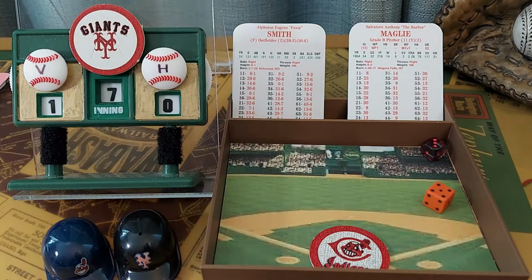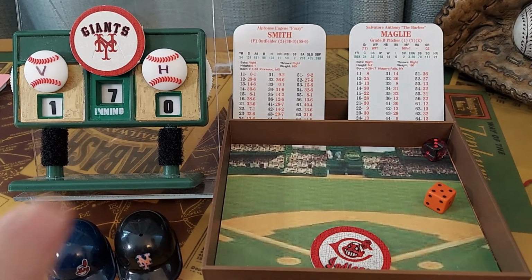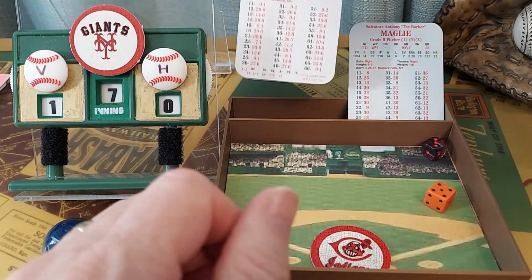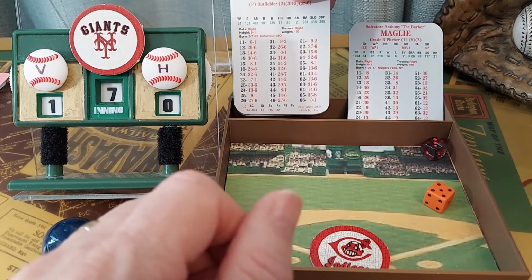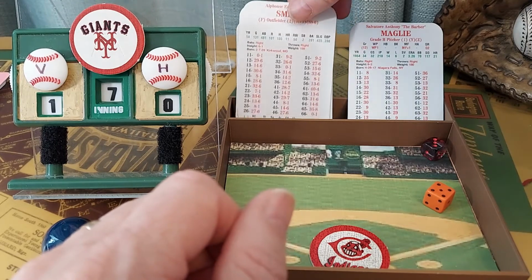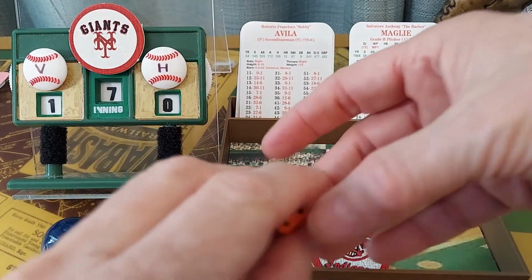3-5 is a base on balls. Al Smith is a fast runner. He takes first. Let's check his steal rating. A9. That's got to be a mistake. That's a horrible success for steal numbers.